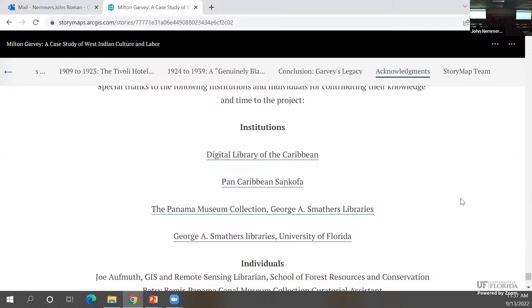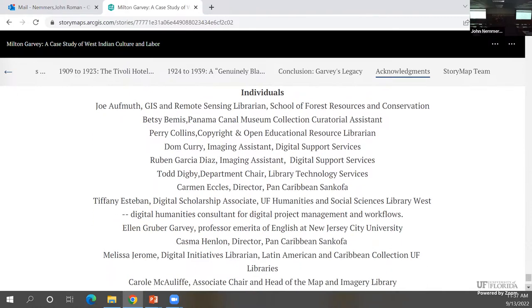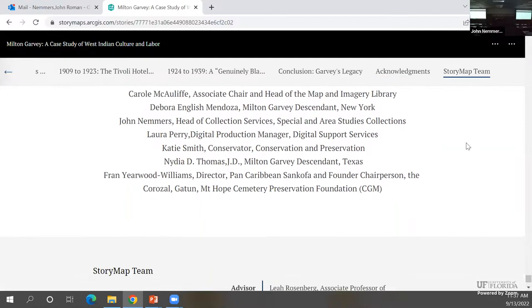And obviously this project wouldn't have been possible without you, Nidia Thomas, and your family and your generous help at each step during this project. So a special mention to Nidia Thomas and her family, and obviously a few of our family members, Carmen, Fran, who is here with us, and also Cosmo. And last but not the least, we are also very grateful to our StoryMap team, especially our advisor, Dr. Leah Rosenberg, who has been helping us throughout the project.